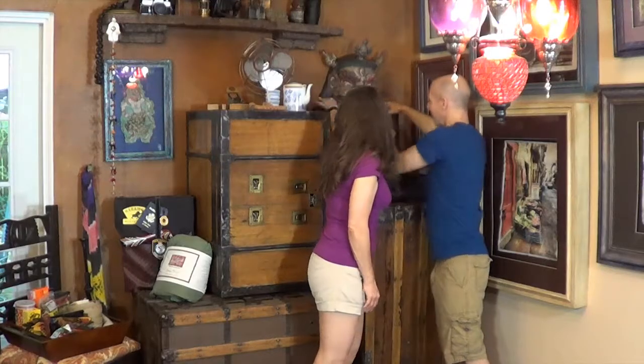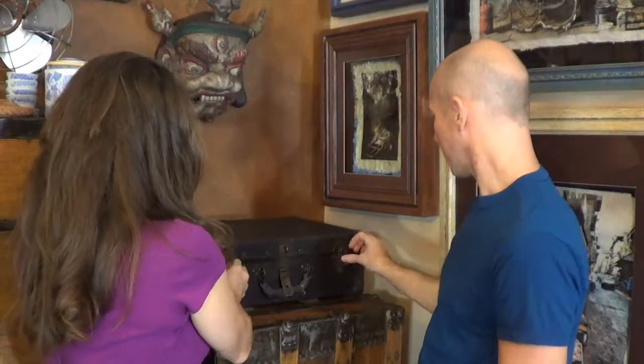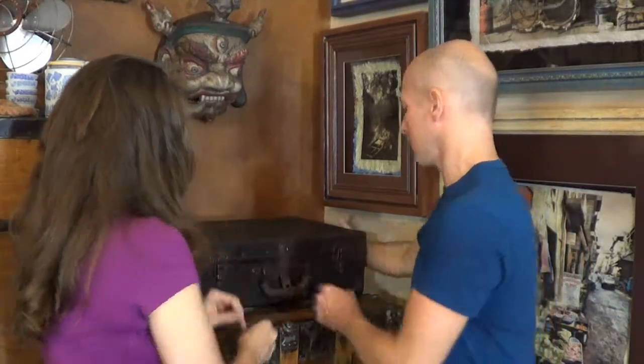It has that old smell. It does have that old smell, which is kind of cool about old stuff. And it kind of goes together. Again, it's luggage. It's sitting on your steamer trunks. Yeah, kind of cool. Nice vintage kind of look.